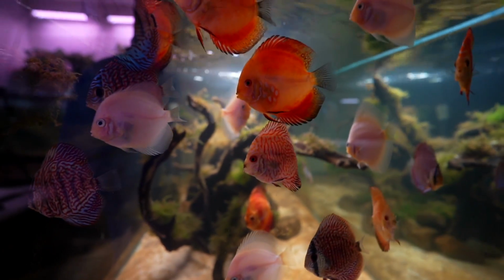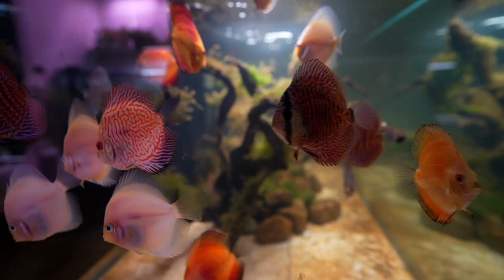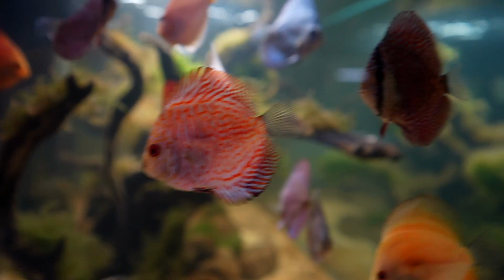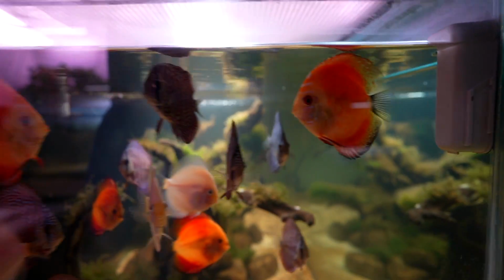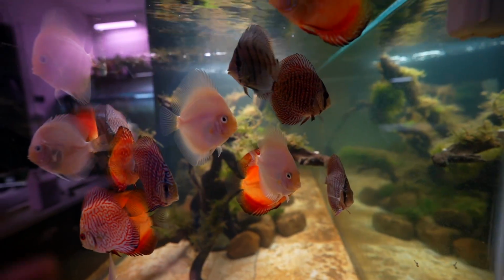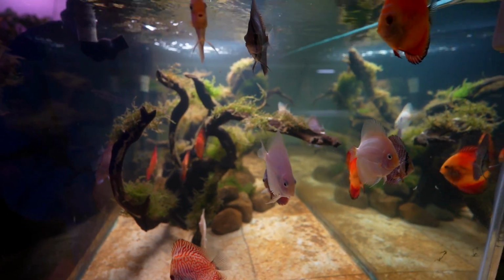I am also not seeing any signs of stunting. How do you know if a discus is even stunted? Well, this is a great perspective right here. We just look at the sides of them. We look at their eyes in relation to their bodies. None of them have the sunken bellies anymore, but some of them still are a little skinnier than others. That's fine. Over the next few weeks, everything's going to change.